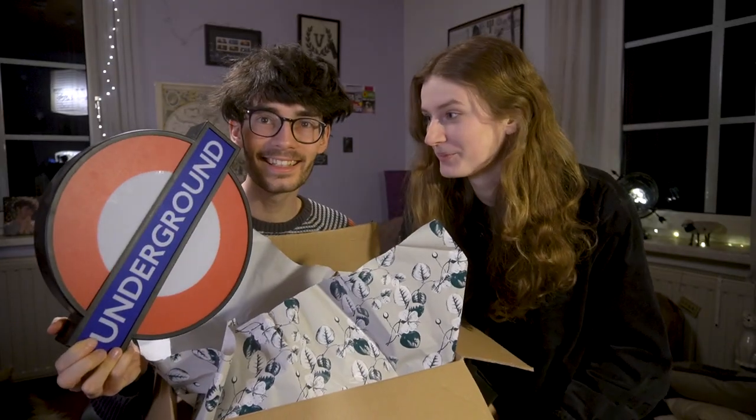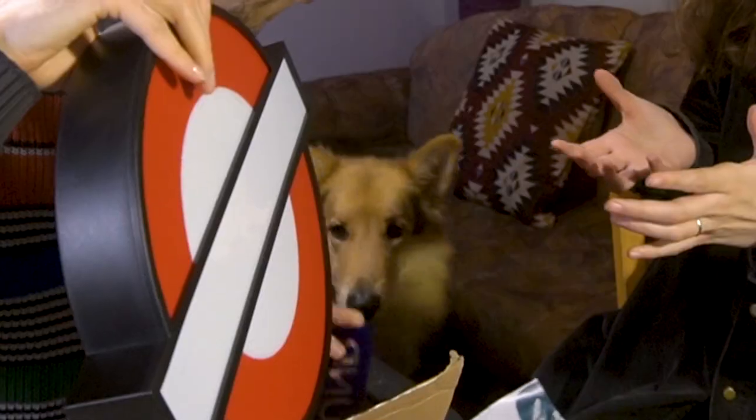Oh. It's a London Underground light box. Because we lived in London, we're very, very big underground fans, tube fans. Oh, you can even exchange what it says. You see the potential in that, Finners, right? I think he sees the potential. Like this.